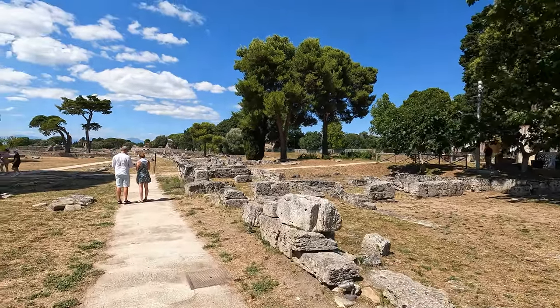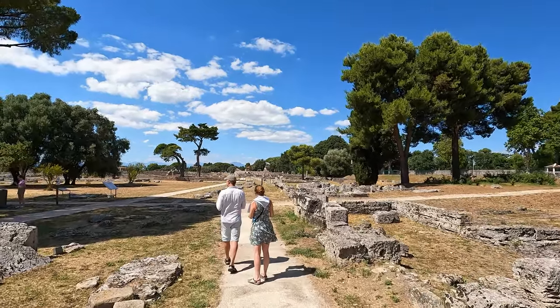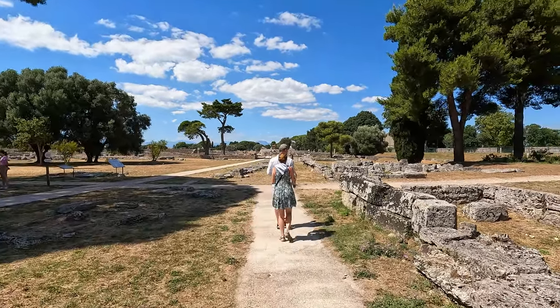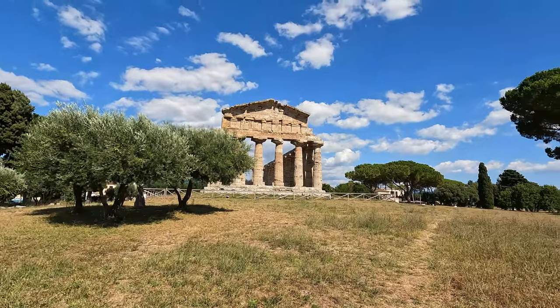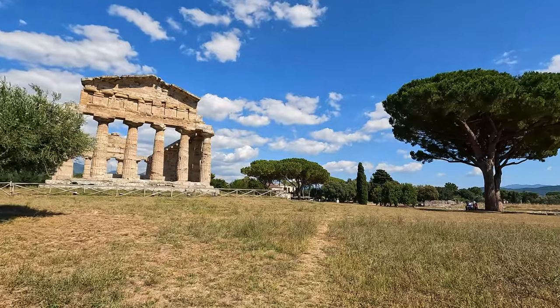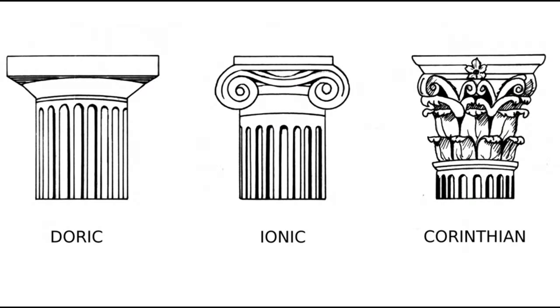The site includes the remains of 3 impressive ancient Greek temples in the Doric order, dating from about 550 to 450 BC. Let me simply elaborate the Doric style so everything makes perfect sense. In ancient Greek and ancient Roman civilization, the architectural orders are the styles of classical architecture, most readily recognizable by the type of column employed. The 3 orders of architecture are Doric, Ionic, and Corinthian, all originated in Greece.